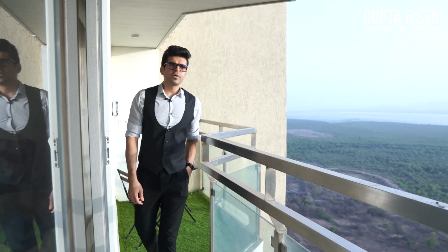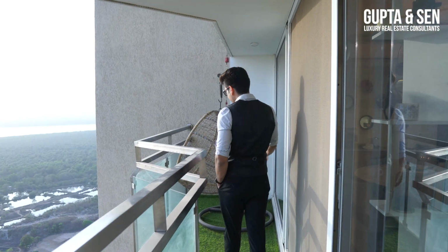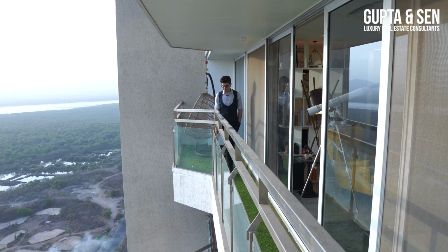On the other side of this balcony, we also have a similar extended seating area where the owner has put a swing seat for the kids to enjoy.